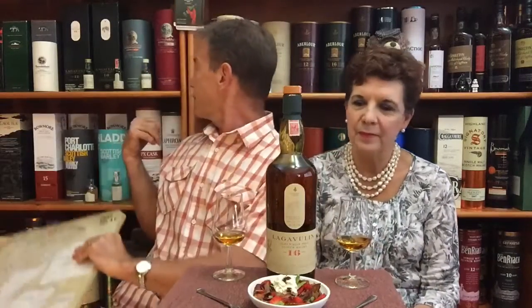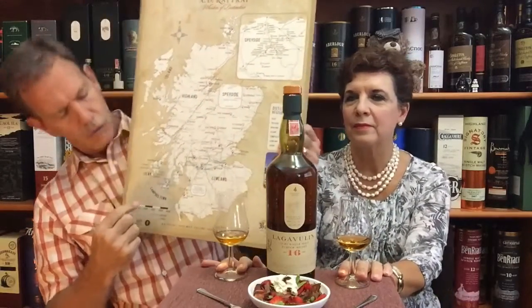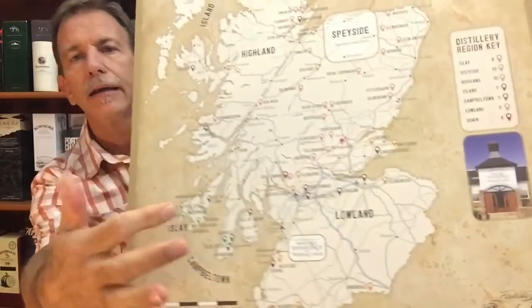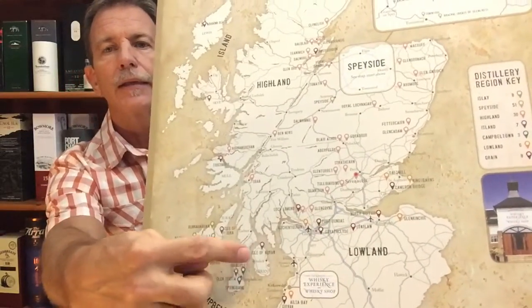We showed you the map in the previous video when we did Lefroy 10-year-old. The gift box is right behind me, and the gift box for this one is over there. But here we go. Lowlands, Highlands, Speyside region, and then way down here off the southwest coast, Islay, the island of Islay, just above it Jura, Campbeltown, and Arran. So that is where Lagavulin is situated, owned by Diageo, of course.